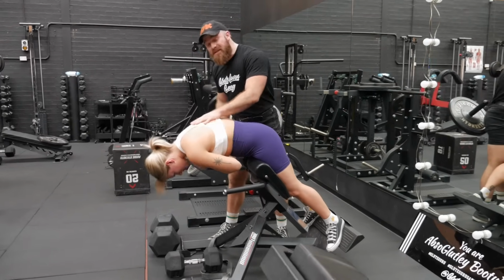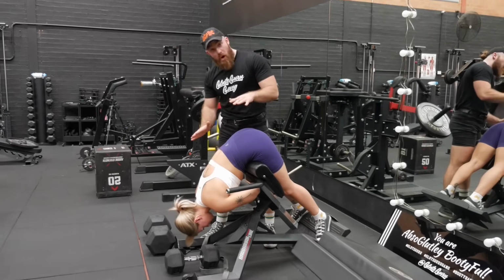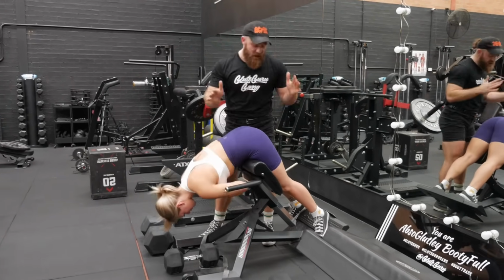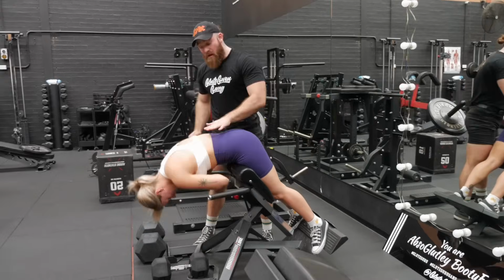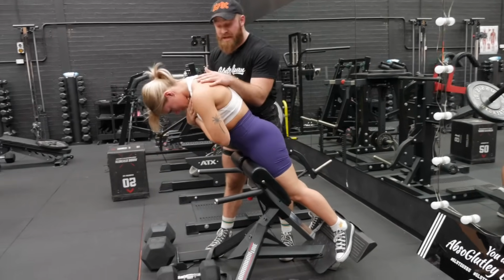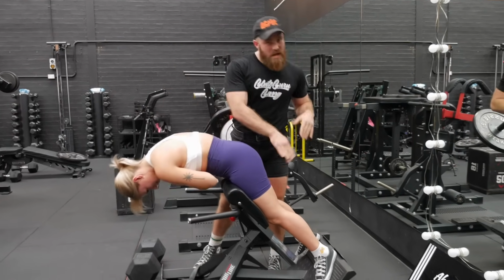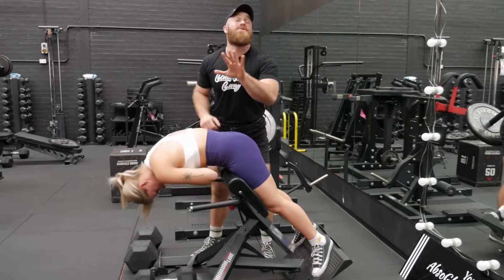Now, with these, the tension's mostly at the top of the rep, but we also do get that nice stretch on the hamstrings. So we're working the hamstrings, the glutes, and also the lower back if we keep our chest up like this. But if you round over, we can focus a little more on just the glutes and hamstrings.